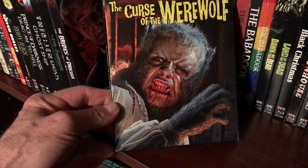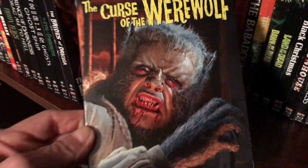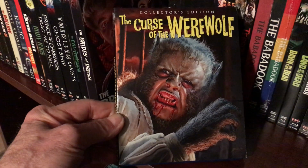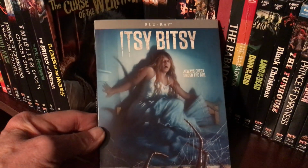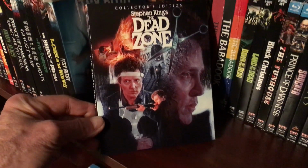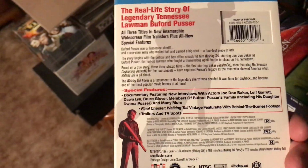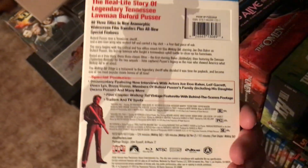Now this one, I really like this werewolf here better than Lon Chaney's, but Lon Chaney is a classic. But this one here is a great werewolf movie. Sorry, Oliver Reed. I have Itsy Bitsy. This is a great spider movie. I really enjoy this one. And then I have The Dead Zone. And last for this one, this is a Scream Factory, and this is the Walking Tall trilogy. Yeah, Walking Tall is 1, 2, and 3. This is based on the true life sheriff Buford Pusser, one of the greatest sheriffs ever.